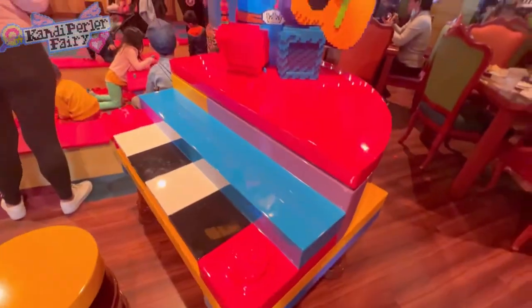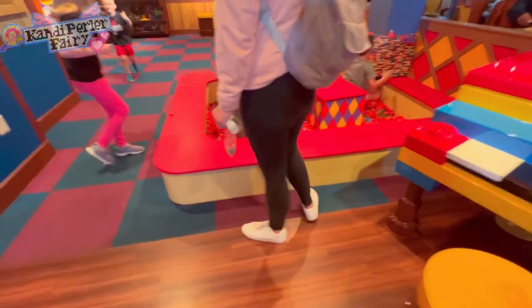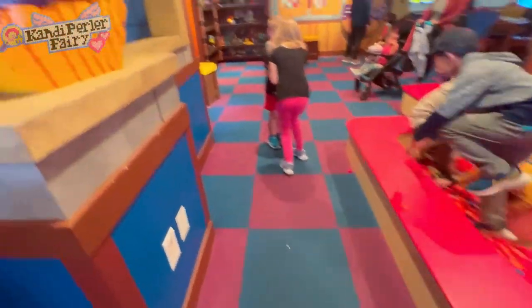I know the food is so delicious, but don't forget to check out all these decorations and the Lego area for the kids to hang out and play with. So you can find some cute Lego art here as well.